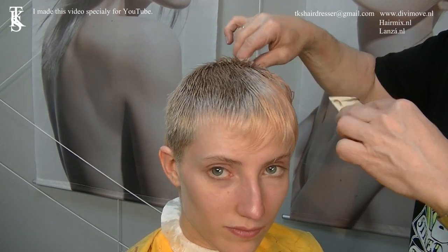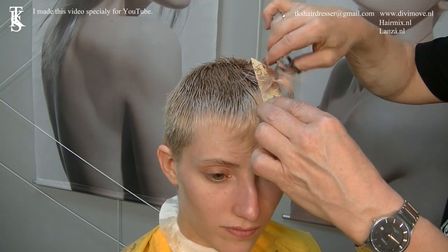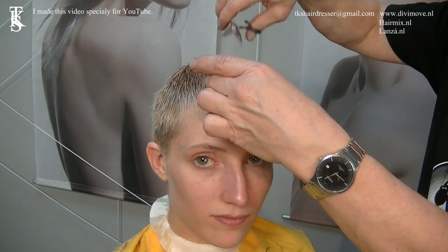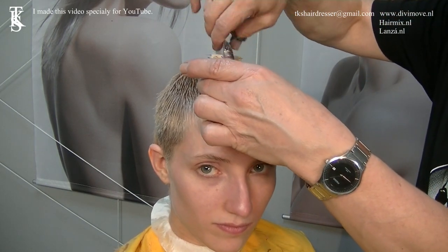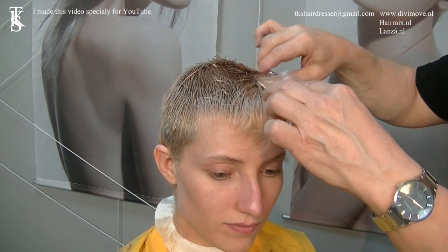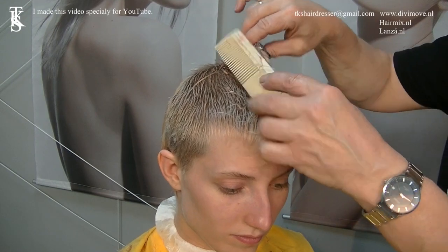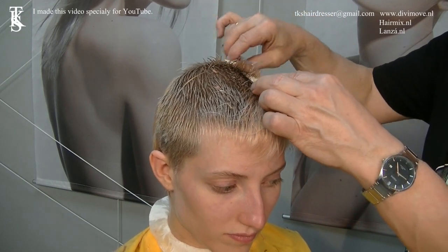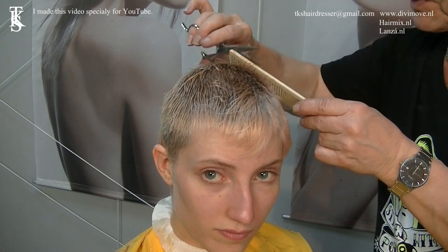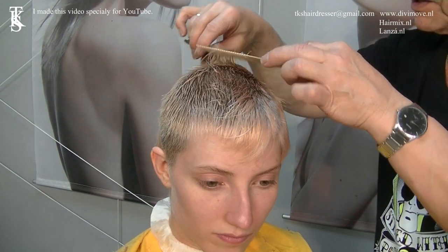Go to the other side, can lift the hairs up. On top I use a point cut technique, just to make the hair a little bit more playable. And my comb is very important in this way of cutting, because it pushes on the hairs and sets them straight up so I can connect them to each other, because I don't use my fingers to guide them.